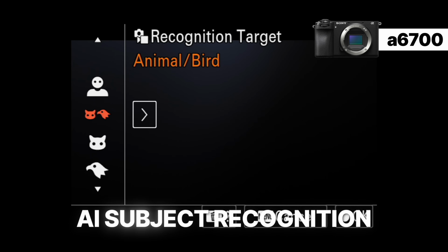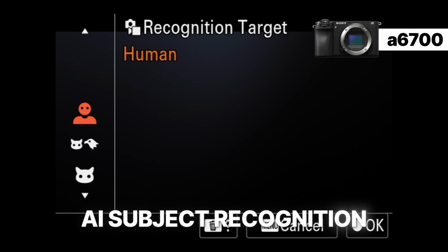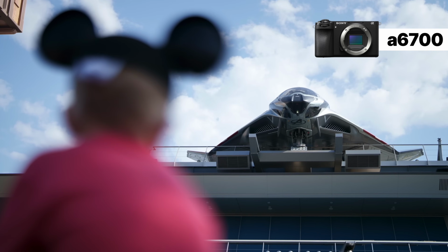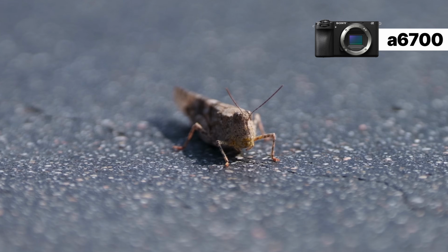And what I think is the bigger quality of life improvement is the additional AI autofocus subject recognitions that can now detect animals, birds, cars, trains, planes, and even bugs. So if you're already shooting these subjects, these new recognitions will aid you better. But if you don't, then it's options that you can explore. I never considered myself an animal or bird photographer, but the amount of animal and bird photos have dramatically increased for me just because these cameras now have animal eye autofocus. It's been making travel photography a lot more fun for me.